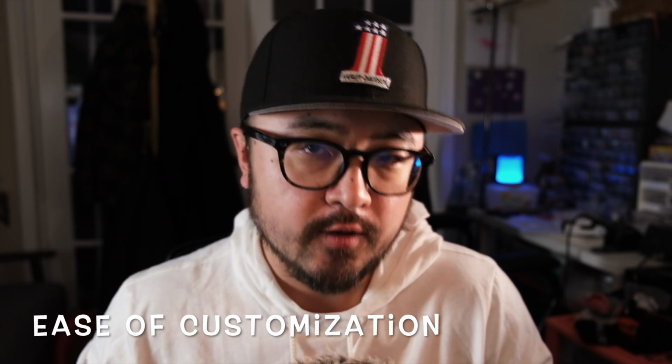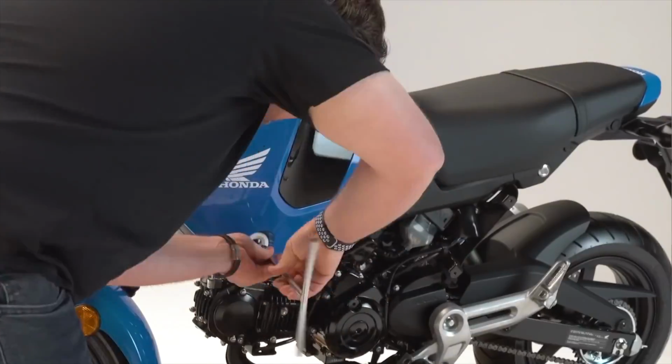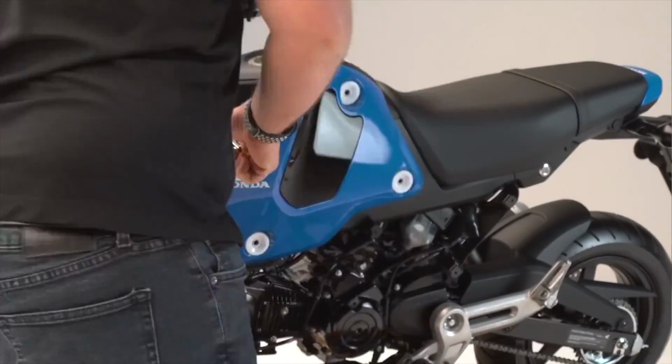My last category, and really this was kind of an afterthought, but I'll throw it in there, is customization. I think for this round, both bikes are very customizable and inexpensive to mod, but in this particular round, the 3rd Gen Grom wins by a slight margin. And I think it's because it was designed to be fully customized. What I mean by that is the body panels are all designed to be replaced with something different.